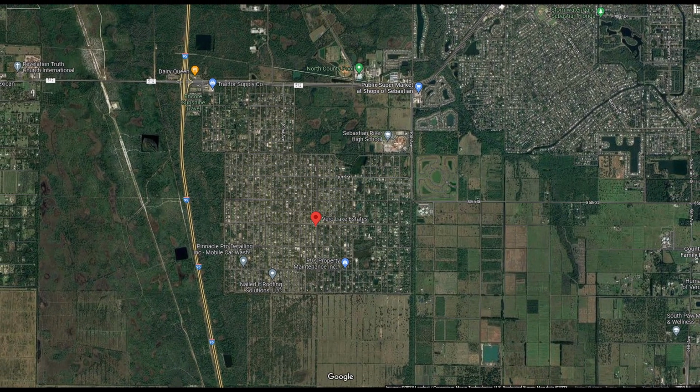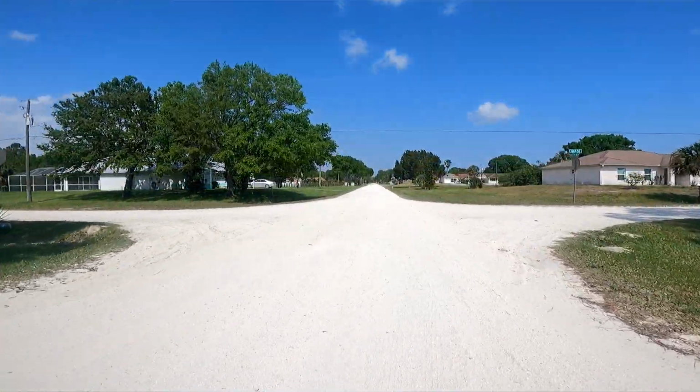Okay, so moving on to our last and final neighborhood, and that is Vero Lake Estates. Technically, it's a Vero Beach address, however, it is right next to Sebastian, and a lot of the residents in Sebastian live there, so I'm going to go ahead and include it in this video.